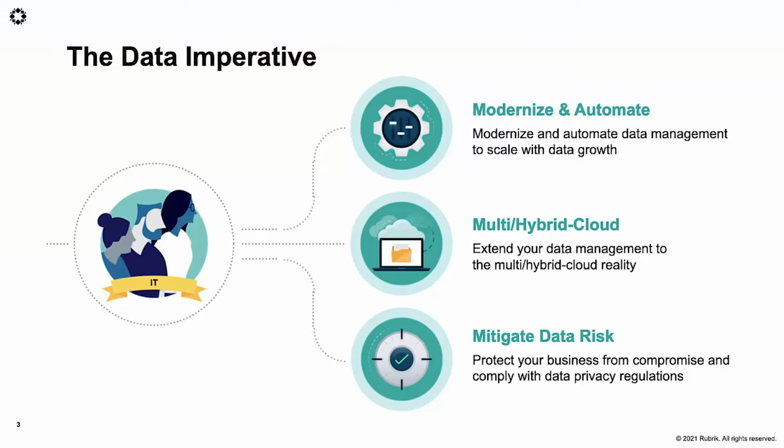What we are hearing from our customers are basically three major imperatives when it comes to their data. First thing is they want to modernize and automate data management so they can scale better. The second is they are on a path to the cloud, like probably most of you guys. They're moving from a single cloud to a hybrid or multi-cloud environment, and they want their data management solution to support and scale with them along that path. And then third thing is they want to get more from their data, right? They want to make sure that their data is compliant with regulations. And then most of all, they want their data secure from ransomware.